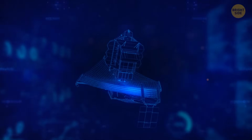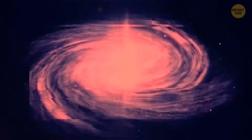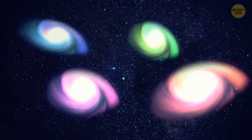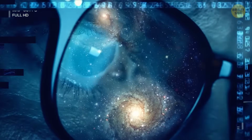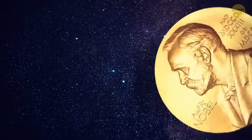One thing's for sure, the James Webb Space Telescope has definitely taught us a valuable lesson. Expect the unexpected. And this is just the beginning of unexpected. Ivo Laba's team wasn't the only one who made such a huge breakthrough. There's also a team that claims that they've unlocked the secrets of the universe's past, and that's worth 2 Nobel Prizes.